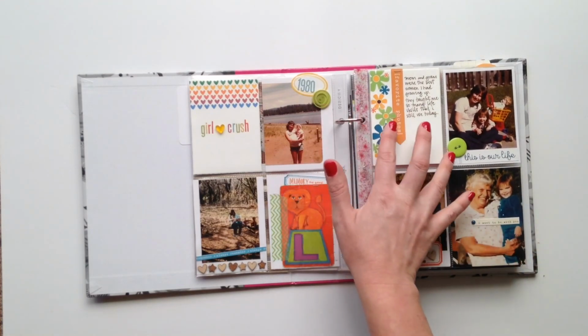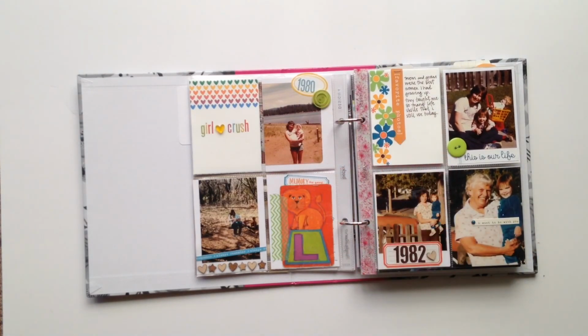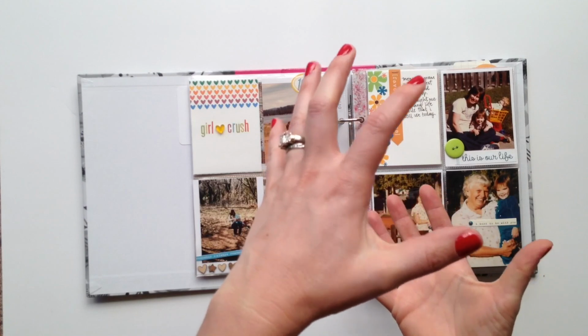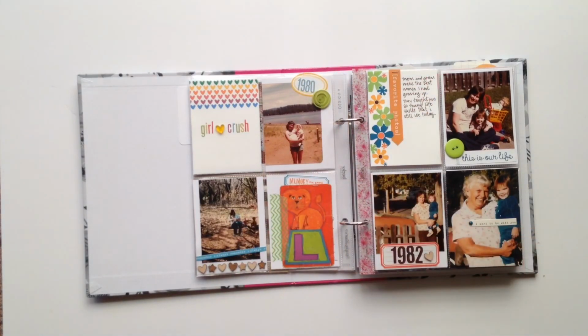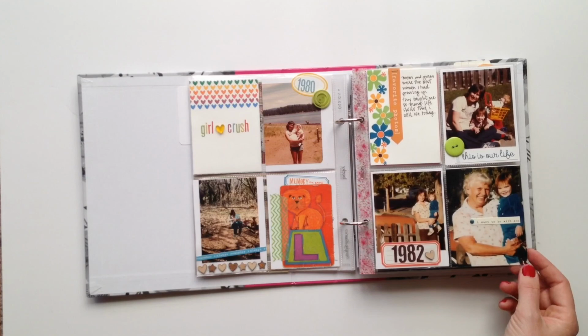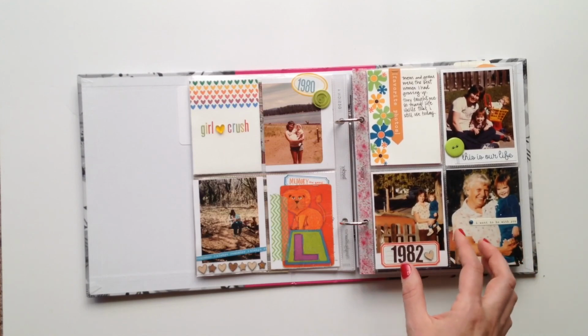And then I specifically used some buttons on these pages because as a child I used to play with buttons that my grandma and mom had. They had these big buckets of buttons, and I used to separate them and organize them by color and find matches, and then I would just throw them back in the bin. So I wanted to use buttons just for them.